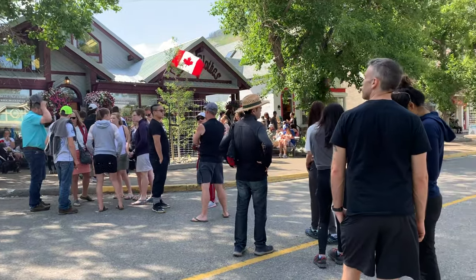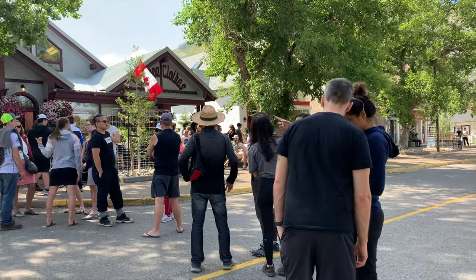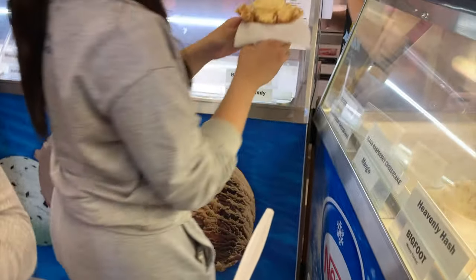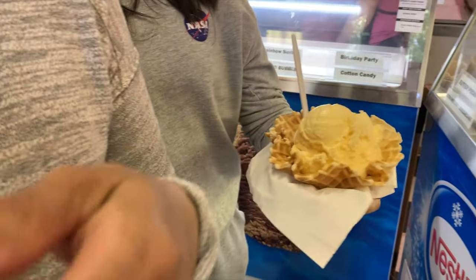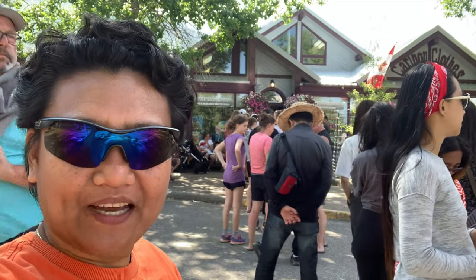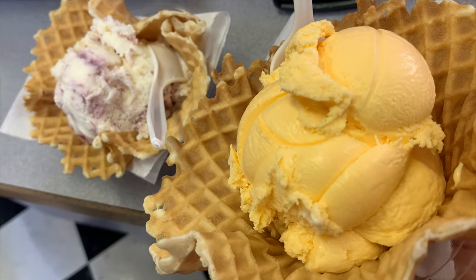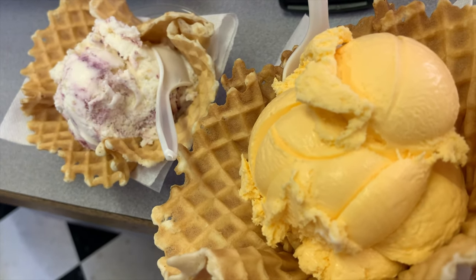This is the famous ice cream bar, or ice cream parlor, in Waterton. After hiking for 2.5 hours, we are here. We are craving for an ice cream. Lots of ice cream, he said. If you can see, the lineup is so long. So I think we are going to wait for half an hour to get our ice cream.